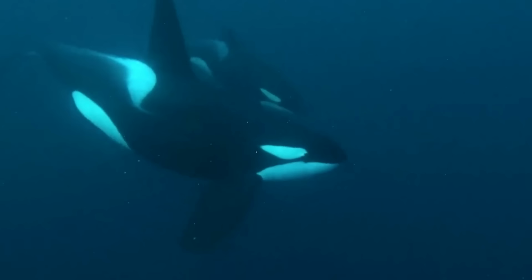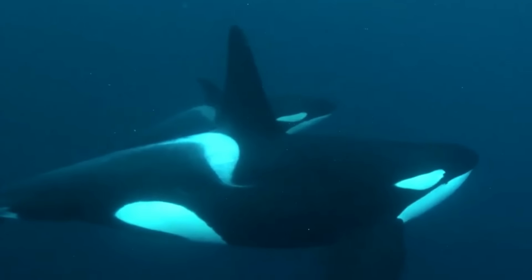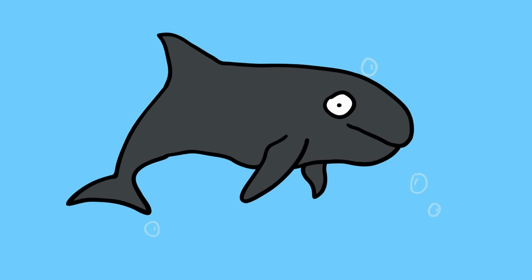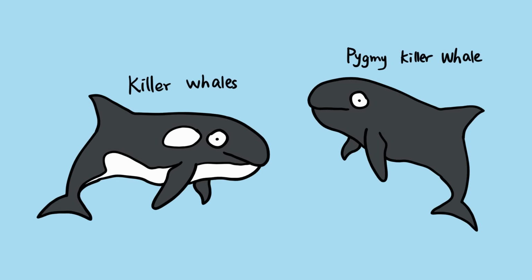Pygmy killer whale. While orcas, popularly known as killer whales, are one of the most popular marine animals nowadays, pygmy killer whales are very little known to the public. They were confirmed as a new species in 1952, although they had been reported long before this. Pygmy killer whales lack the white markings of their larger relatives and have a completely different personality.